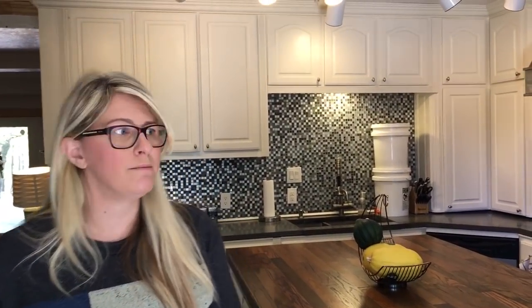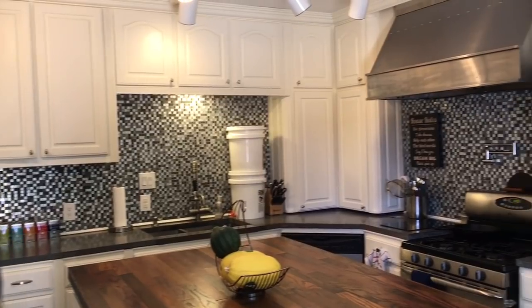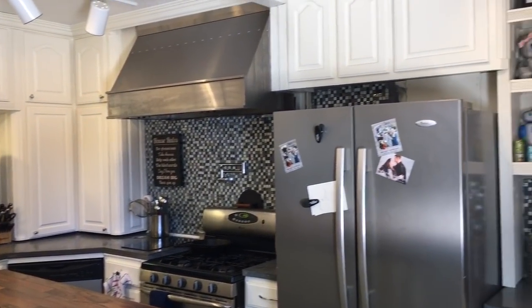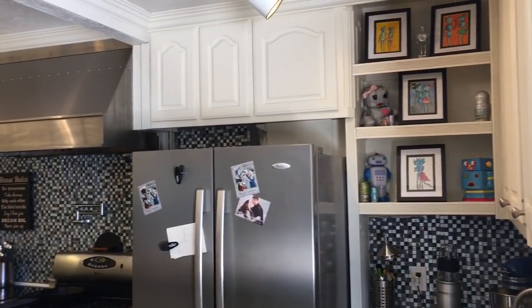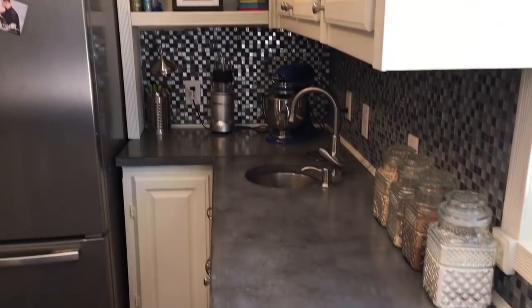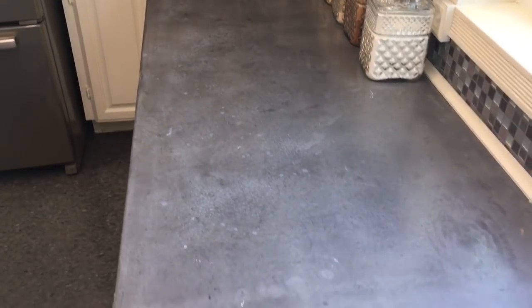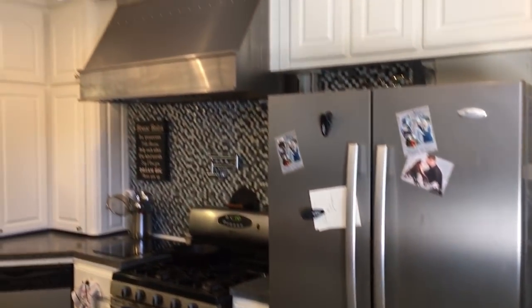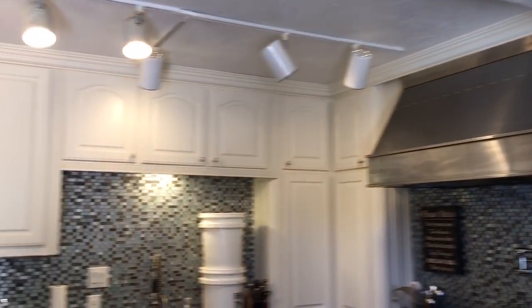So where we are right now is we're in our kitchen. Taylor has done 100% of the work himself. In our last tour video, we had asked some questions about suggestions on our countertops. We have left them exactly the way they are. We are not going to really invest anything into them, because long term, we plan on doing something different. So this is our kitchen.